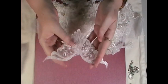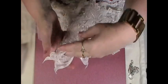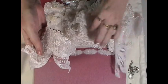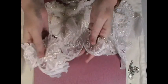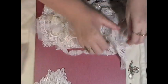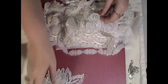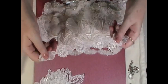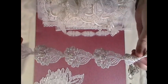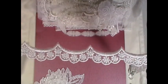I mean, isn't that gorgeous? There's 1, 2, I think there's 4 of these. 1, 2, 3, there should be another one somewhere. There, yeah, there's the 4th one. They're just absolutely gorgeous. And then there's different flower shapes and different trims. I'm so excited. Look at that. Isn't that beautiful?